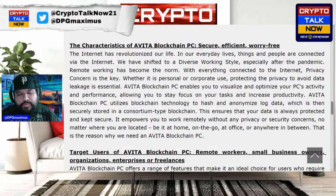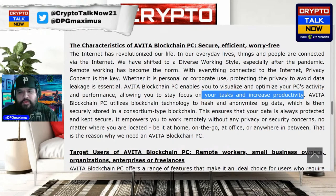So it's one thing about the whole notion of Jasmy secure PC, personal data lockers, and so on. Okay, that sounds great, right? But you also got to keep in mind, this is an area of the world where they're all about production. They're all about getting the most done with what you have, right? Well, if you have something that's going to optimize your activity and performance, allowing you to focus on your tasks and increase productivity, that's a win all the way around, not just from a security point of view.